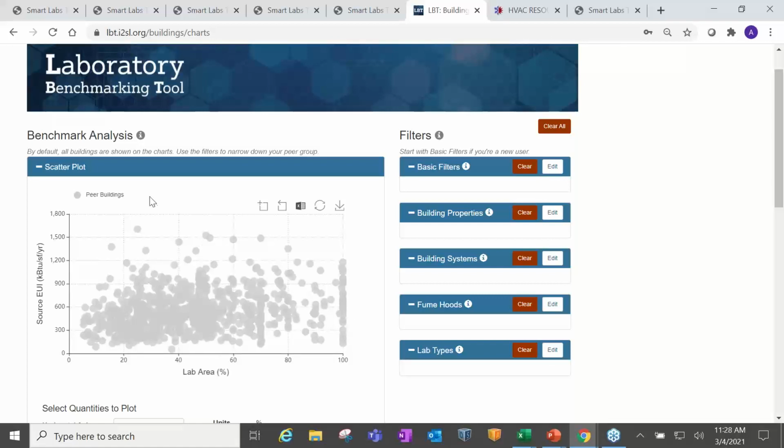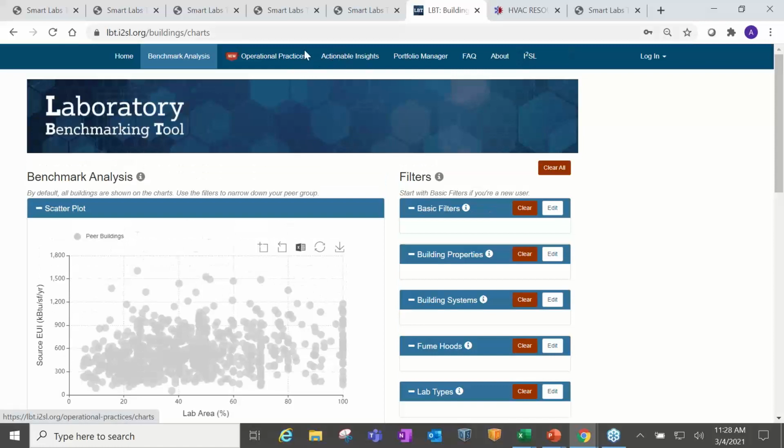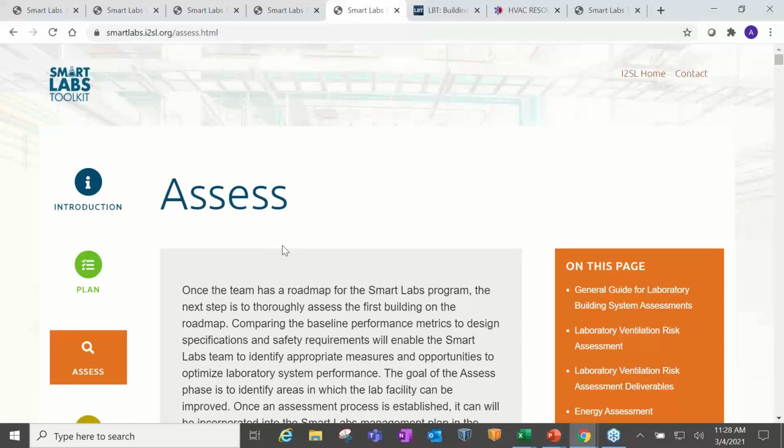And so it's a good way to see where you stand and see where you might be able to improve with their new actionable insights. So that's a great planning tool. Back to our planning phase, we'll take a look at the next phase, assess, which really is after you plan.